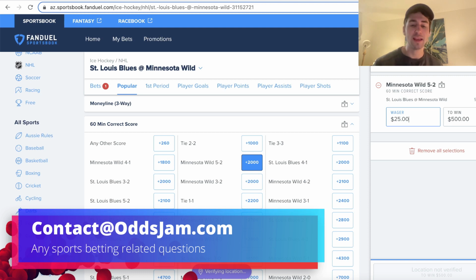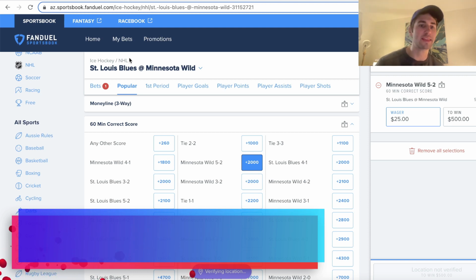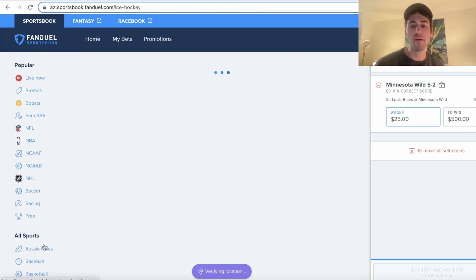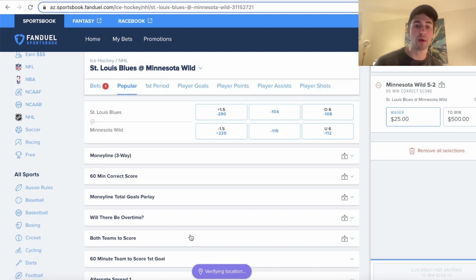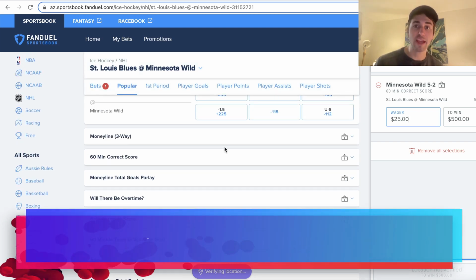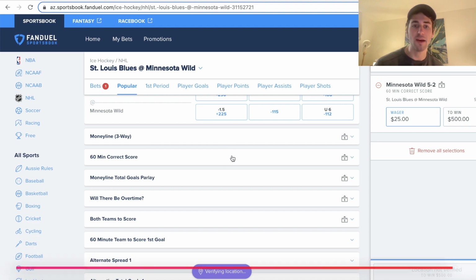Absolutely insane. The average market, an NHL money line or something like that, will have a juice of a few percent, right? Typically like 3, 4, 5%, depending on what book you're betting on. And this correct score market, which is a much more niche market, has a VIG of 25.6%. That means that FanDuel is earning 25.6% of everything that sports bettors are wagering on this market, right? This is an insanely bad market.